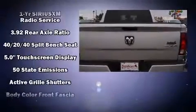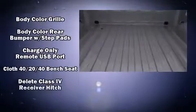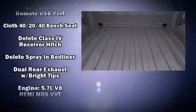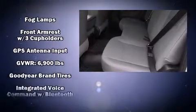This model accommodates 6 passengers comfortably and provides features such as a tachometer, a rear step bumper, a front bench seat, fully automatic headlights, a bedliner, and air conditioning.